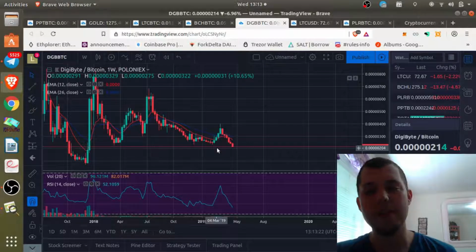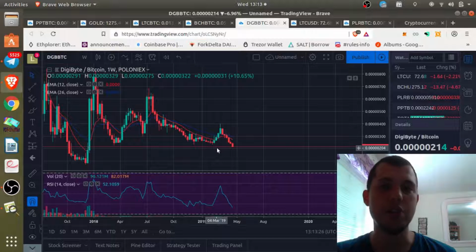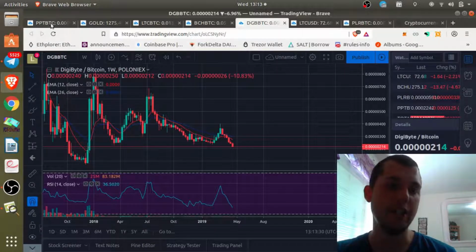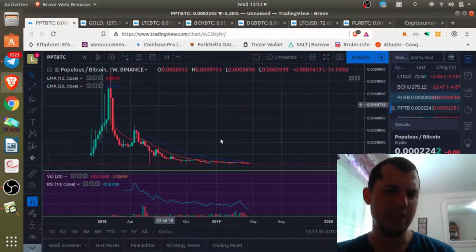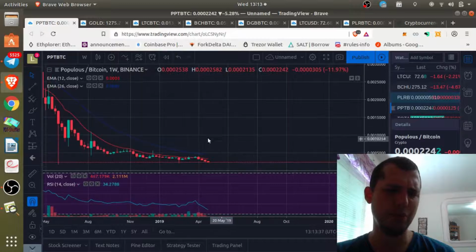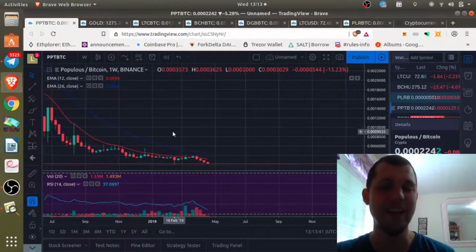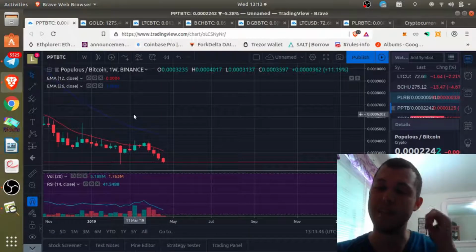Most of the alts have bottomed against USD, but against Bitcoin, they're still bleeding out on the long-term trends. And that's one thing to be aware of. I was looking at the Populous Bitcoin chart again, which we were watching, and look at this weekly chart on the Populous Bitcoin. Just brutal, just downtrend to hell. You know what I mean? And we're nowhere close to any sign of strength for Populous versus Bitcoin.